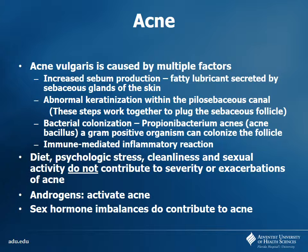You will end up having this abnormal keratinization within the pilosebaceous canal, and I'll show you some pictures of that in just a second. Once that happens, then you're going to end up having some bacterial colonization, and specifically you're going to have this Propionibacterium acnes, and that's the main bacteria that we're going to be focusing on with some of our antibiotics we'll use for this. So it's really important that whatever drugs you're applying have activity against that bacteria.